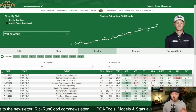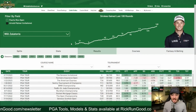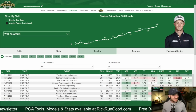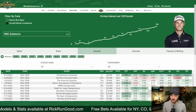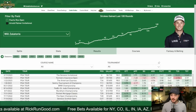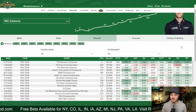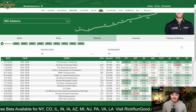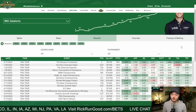Will Zalatoris. Will Zalatoris has been a guy that I've been very much wait and see on since the back injury, and he was coming back and we were trying to figure out what he is. I think I've seen enough, right? I think I'm happy to be in here now. So he finishes 4th at Riv and did the thing. Plus 4 strokes on approach, a stroke per round. That's what you want to see from Zalatoris. Another stroke per round off the tee. So that's plus 8 in the ball striking categories, plus around the greens and plus with the putter.